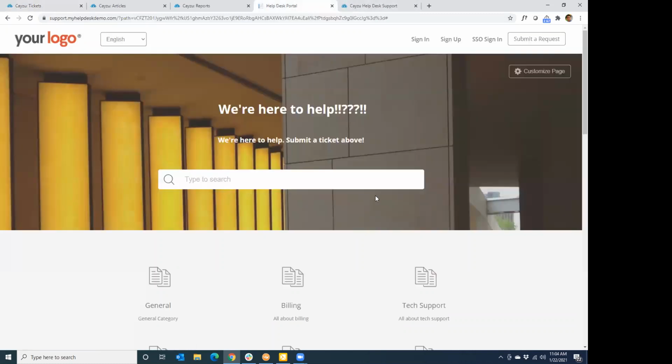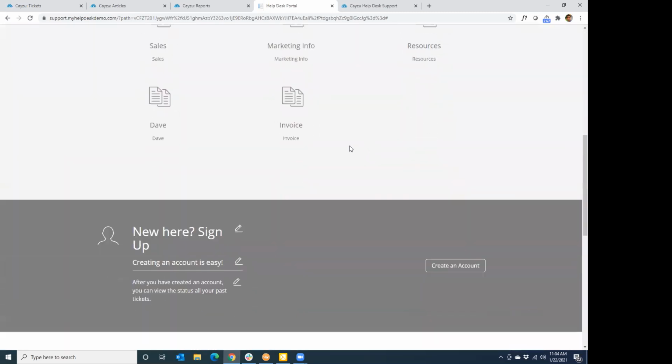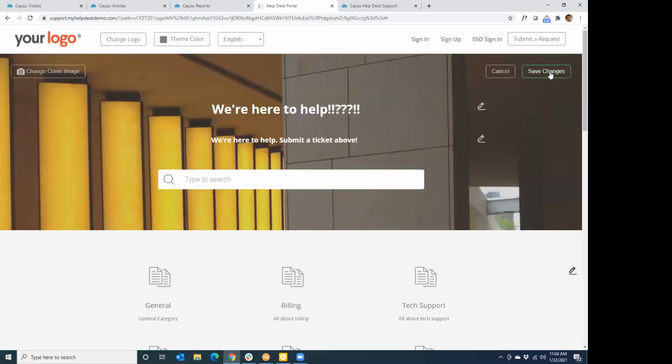Now, the end user portal is brandable and customizable. There's a couple ways of customizing. So all the surface items, your logos, your colors, your text, your banner images, and again, continue with the text down here. That can all be done when we click the Customize button.